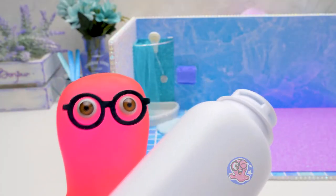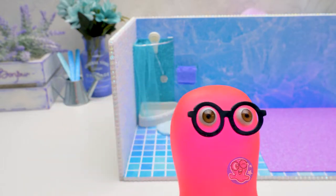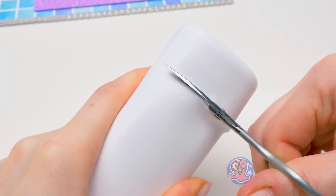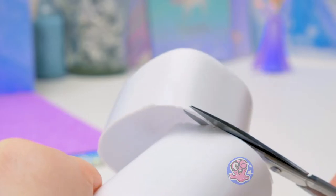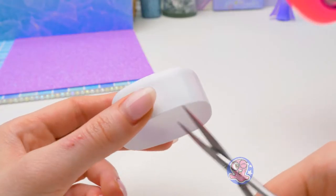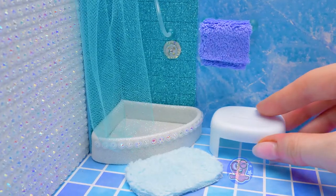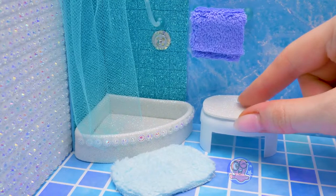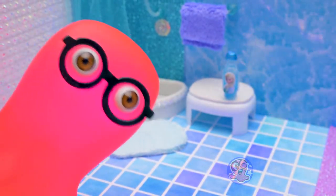Soon there won't be enough space to store all these jars and bottles. Let's make a table for them. Cool idea, Sammy. Guys, you can do the same one easily. All you need is a plastic bottle and scissors. Be very careful. Yes, yes, Susan. Keep cutting. Don't get distracted. And here's the table. Let's add a bit of glitter. Guys, find a plastic bottle and start making a table like this.